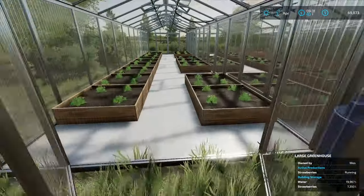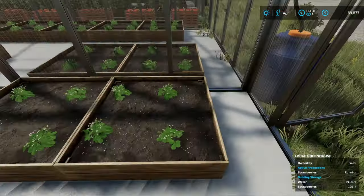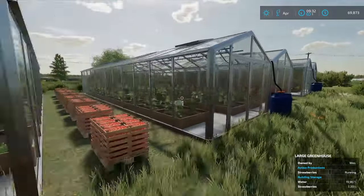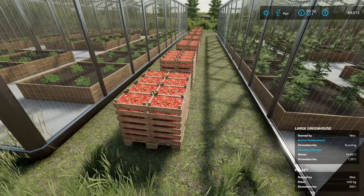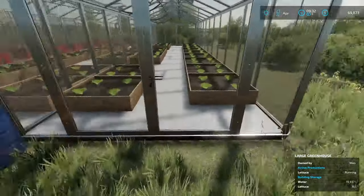Probably get into some of that if we've got some time later today. You see the strawberries are doing great. Not quite ready for picking yet. I do have the auto water feature on these, so. These should all be set to selling. And it looks like they're set to storing.